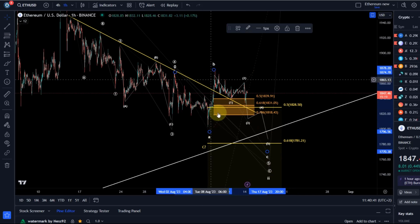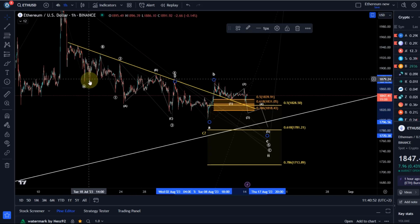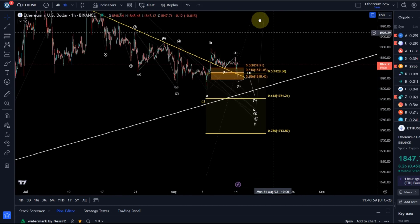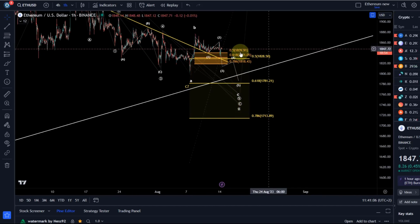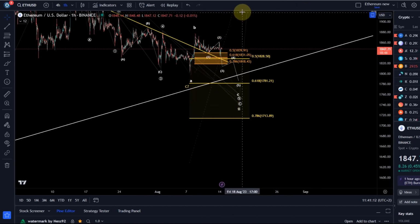And until then, we have to expect choppy price action. It's very difficult. We have to adopt a little bit of a wait and see mentality here. It's really hard to give clarity about every micro structure here. That's just the nature of the market at the moment. Essentially, looking at the bigger picture, as long as Ethereum is holding $1,700, this yellow support area is expected to be the jump off point for a rally into the $2,500 region or more.